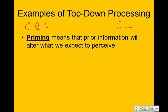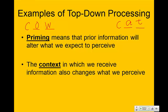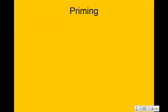Cow. How about you guys on the right? Cat. How did I do that? Right? All I did was I primed you with the reading assignment that I had given you, right? So that makes you start thinking in a certain way. So we're going to do a couple more examples of priming, and then we'll come back and talk about this thing called context, where the context in which we receive information can alter too. I'll put that back up, don't worry. We'll come back to that.